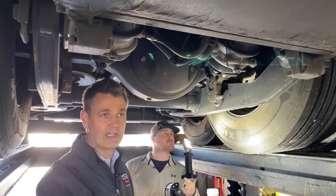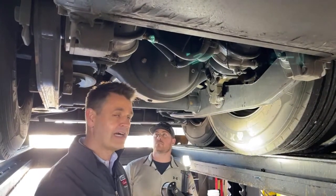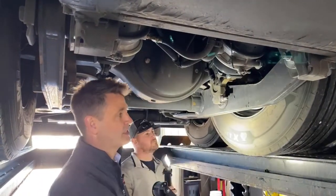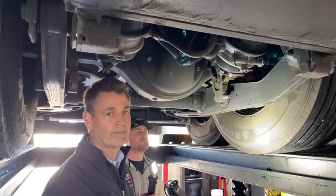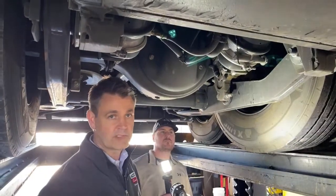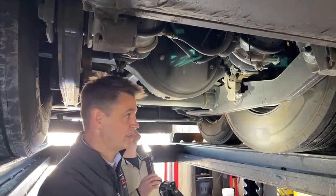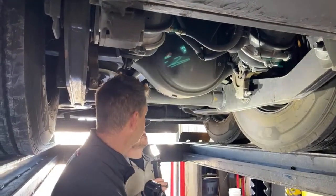You want to have a level cost of ownership, and that's what a Class A diesel will give you. You're not going to have these pop-ups, like, oh, I've got to change my brakes, there goes another $3,000. Nope, that's not going to happen. So, something that a lot of people really don't realize when it comes to servicing a Class A diesel.